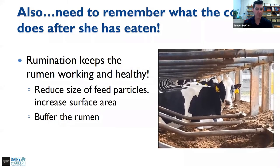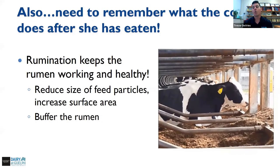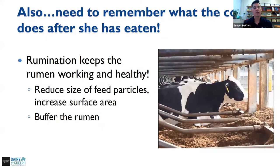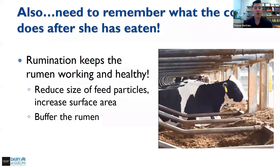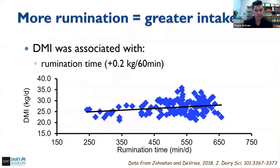We also know from a health perspective, and specifically a rumen health standpoint, that cows, while they're chewing, produce a ton of saliva, and that saliva contains a lot of buffer, which is going to help buffer the rumen environment and keep that rumen stable as well. And so hugely important for that reason as well. So the combined effect of those things is that we know that more rumination is good.